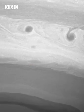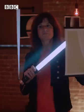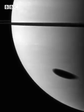So a gas giant like Saturn is incredibly mysterious. Saturn just captivates people because it looks so supernatural. It engenders the immediate feeling that it can't possibly be real. It has no solid surface, and it has rings around it, and we don't necessarily know where those rings came from or how old they are.